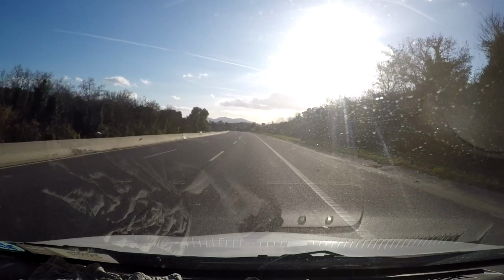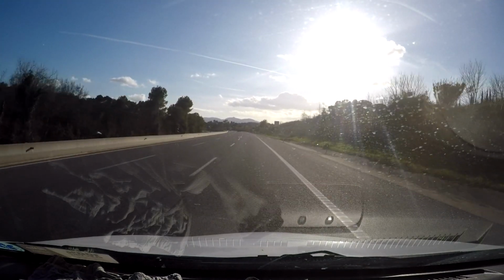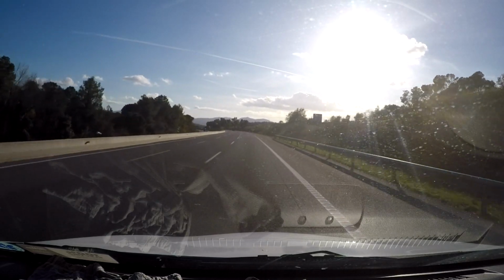Gotta love Spanish roads, look at that. 3 lanes, super quiet, sunshine, happy days, cruising along, the electric campervan.